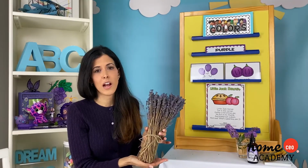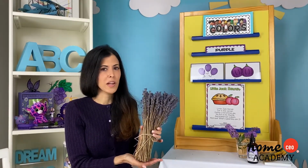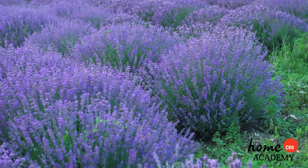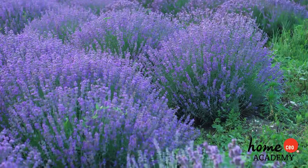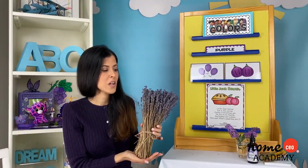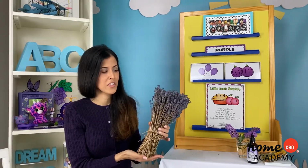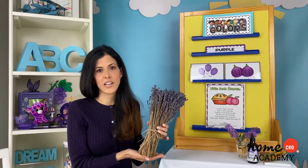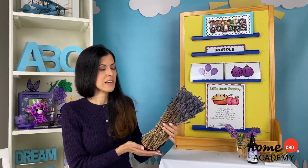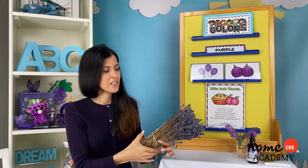Now this is the dried version of lavender, so I'm going to go ahead and put up really quick a picture of lavender in the field. Wasn't that beautiful, that lavender in the field? Well, the lavender in the field is a lot brighter in color than this particular lavender. This lavender has been dried, so what people do is that they cut the lavender down every season, and then they hang it upside down and dry it. And this is the dried version.